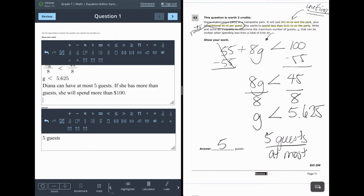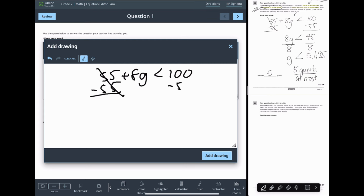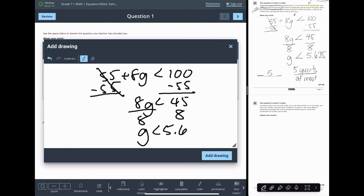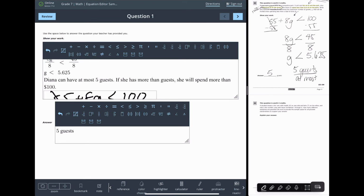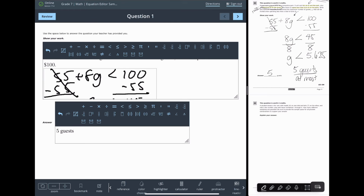Now, if you had a stylus, then you would literally just type in that entire part. 55 plus 8g is less than 100. And this makes it easier to show. Look at how fast I could do it this way. And g is less than 5.625. 5 guests. And then I would hit add drawing, and boom, you would have it. If you're able to draw it with a stylus, or if your finger is faster, it's slow if you use your finger, but if you have a stylus, it's pretty fast.